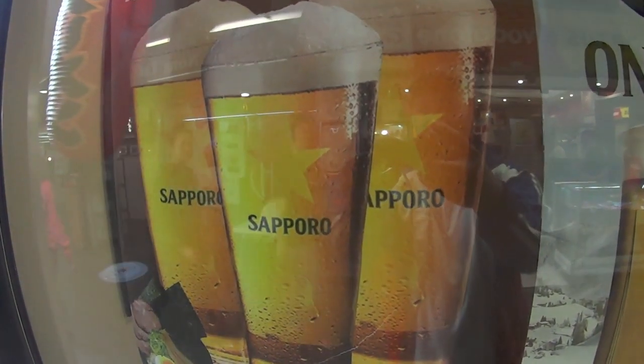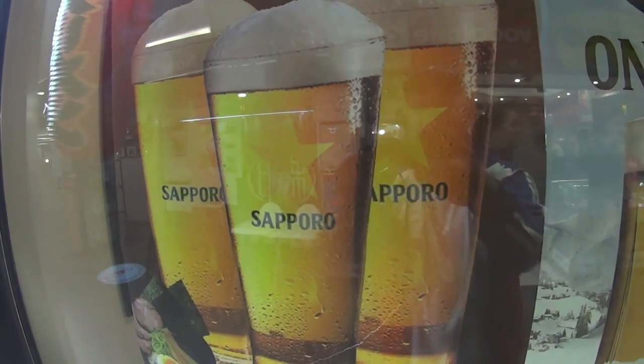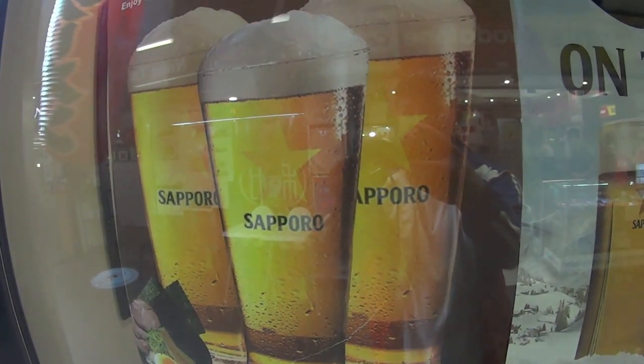Sapporo! This is the Chinese-Japanese restaurant chain area. Dito sa loob ng Little Burke Street. And we're gonna choose one of their restaurants here. I hope we enjoy.